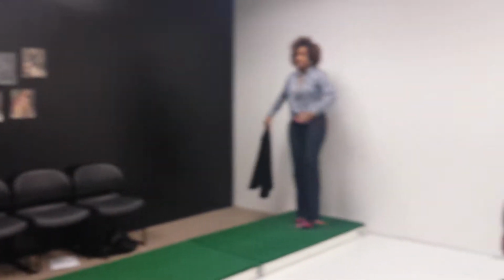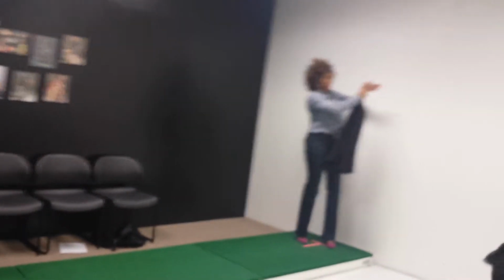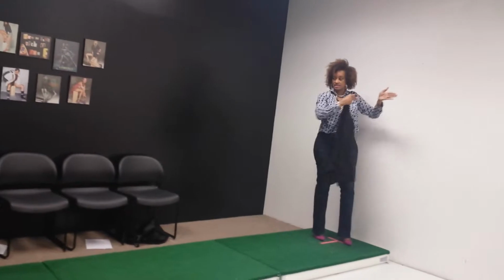Runway that's actually shaped like a T, like this. This is the front part, and then this is the long part. It's shaped actually like a T.